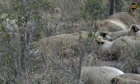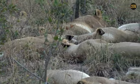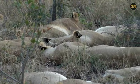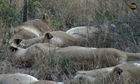But for the moment, they are very, very sleepy. And we probably will let them sleep. I don't think I'm going to be sitting with them. Just looking at their behavior now, they're not going to be going anywhere.